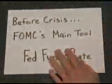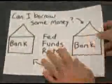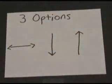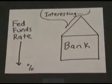Until the economic crisis hit, the main tool the FOMC used to conduct monetary policy was adjusting the federal funds rate, which is the interest rate at which banks can borrow from one another. There are 3 options, really: keep the rate the same, lower it, or raise it. Lowering the rate generally makes it easier and more attractive for banks to borrow money.